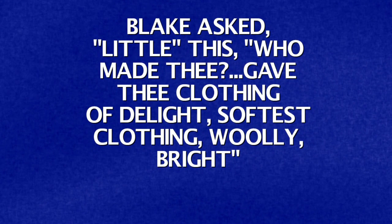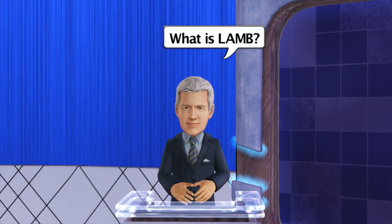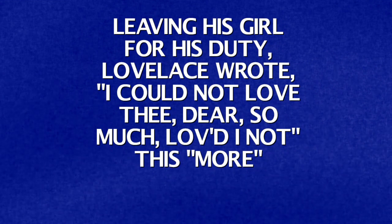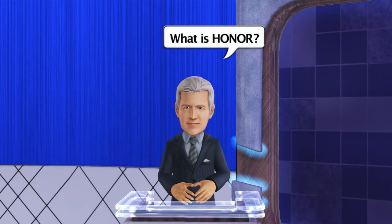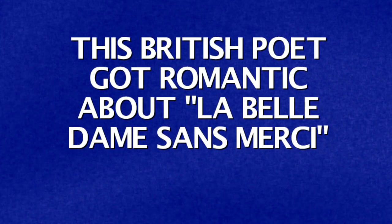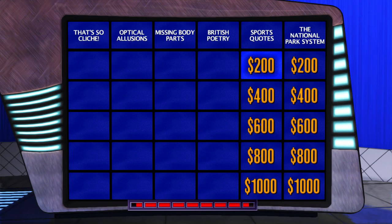Blake asked, little this, who made thee? Gave thee clothing of delight, softest clothing, woolly, bright. The correct response is Lamb. Player one, back to you. Leaving his girl for his duty, Lovelace wrote, I could not love thee, dear, so much, loved I not this more. Here's what we were looking for. Honor. Please pick again, player one. This British poet got romantic about La Belle Dame sans Merci. We're talking about John Keats. Player one, back to you for our next selection.